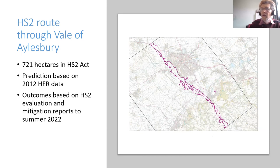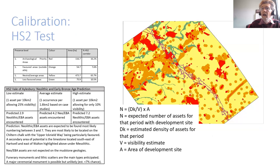So here we are, that's the study area. And then the predictions came up with a series of low, average and high estimates depending upon what assumptions you made about the visibility of assets within the HER, looking also at the case studies. So overall, how many assets would you expect to find of that type, and where might they be found, and we also looked at preservation.